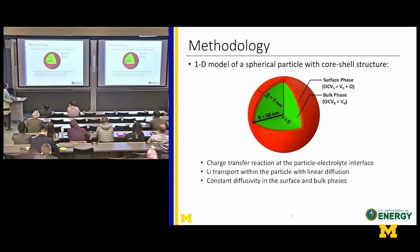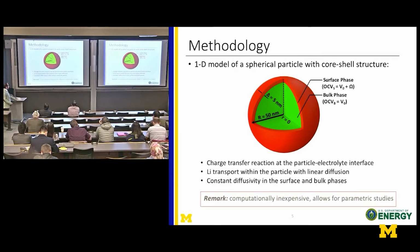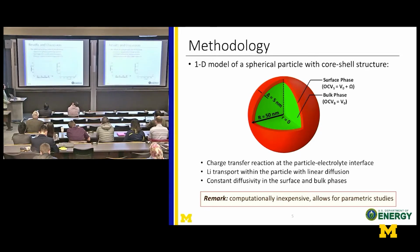So we modeled the charge transfer reaction at the particle-electrolyte interface and the lithium transport inside the particles with linear diffusion. And we also assumed constant diffusivity in the surface and bulk phase to further simplify the model. And so the nice thing about this model is that, as I mentioned earlier, it's computationally inexpensive. So it allows us to perform parametric studies in order to find the optimal material properties for certain performance.